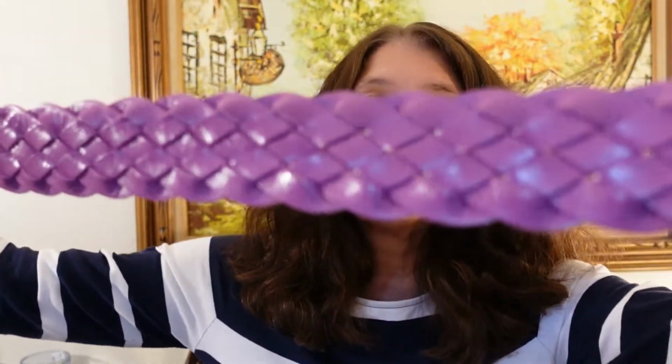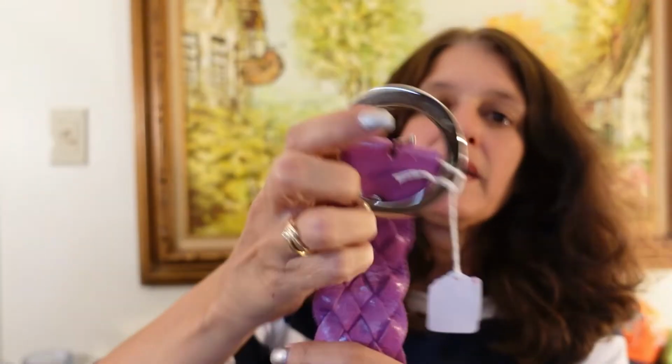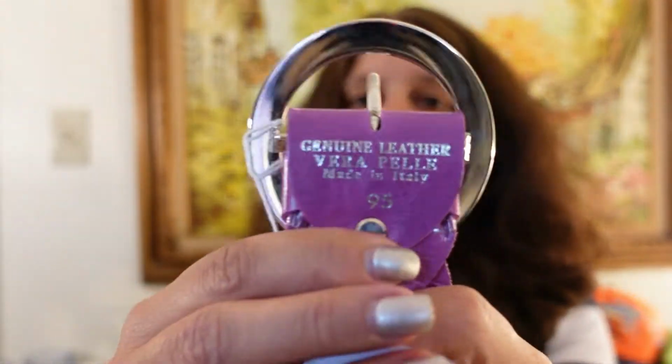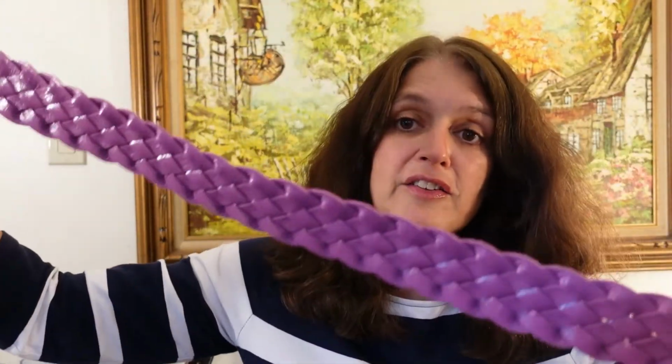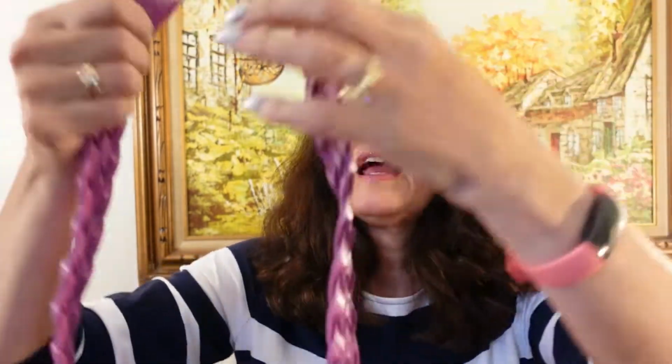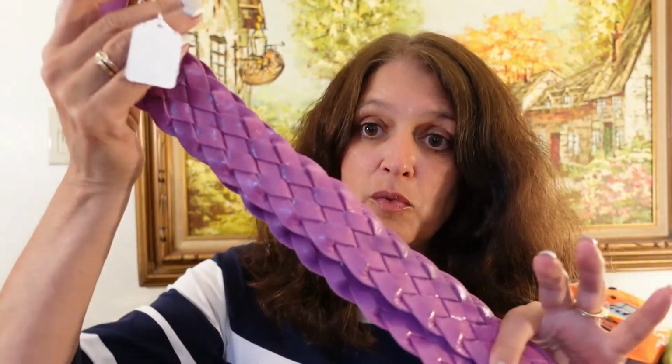However, I saw this purple braided belt, which is in perfect, mint condition. Big silver buckle here, and I'm going to try to hide my face so you guys can read that. It says genuine leather, Vera Pelle. And the keywords for me were made in Italy. So this is Italian leather, or at least the craftsmanship is. I did look this brand up, and some of the belts do not sell for anything, like $7, $9. But the rest all sell for really good money in the $25 to $35 range, which is where I think this is going to land.